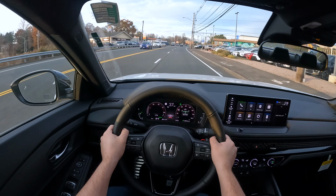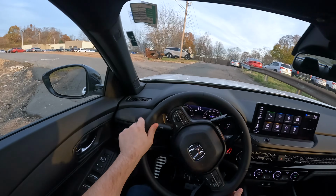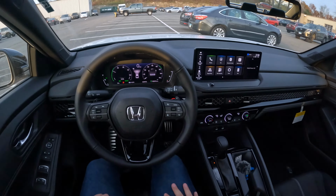I love the graphics. Everything feels nice and smooth, no lag, and yeah, overall such an amazing sedan. As I said, guys, wasn't a big fan of the design when it first came out, but I think the design looks very good. I did see a few of them on the road, and they honestly look very premium. Definitely much better than the Camry.